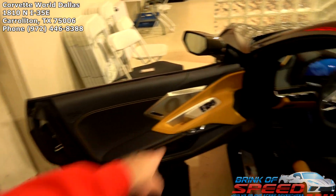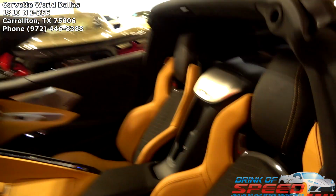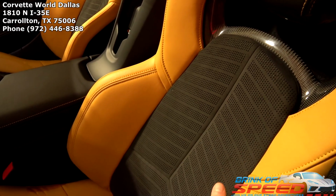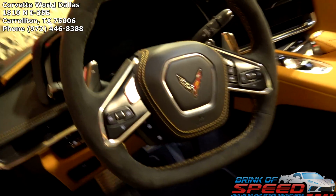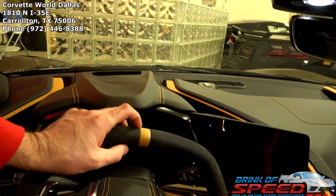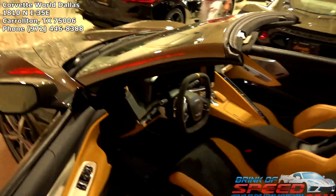Now, let me show you this interior. It's beautiful. So you got the natural stitching everywhere, and obviously the two-tone on the door, the two-tone on the seat, and they went ahead and went with the suede inserts for the seats. They also went with a suede steering wheel and natural stitching on that, and also the natural center stripe. Now, this does not have a front end lift, obviously, and no mag ride because it is a non-Z51.